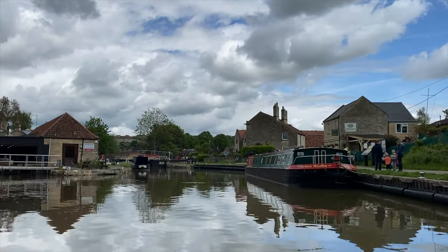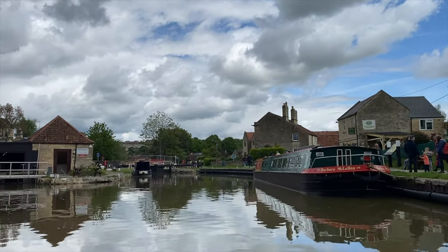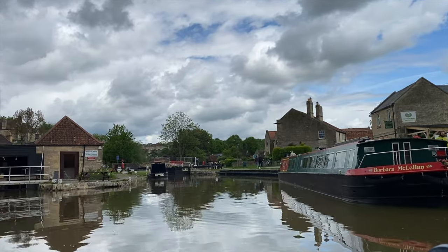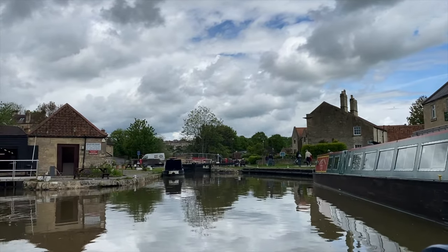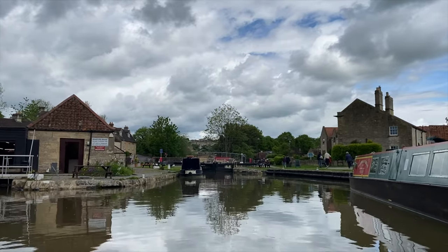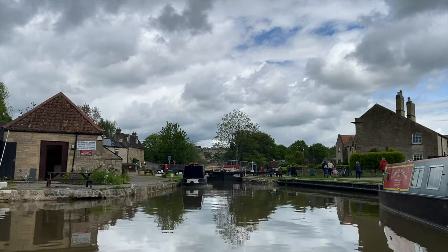Okay, there you can see the Barbara McClellan, I think that's how they say it. It's a hire boat that takes people out on day trips. Quite a nice little trip to do, to go up and down the canal for a little bit. And you can just see the lock there ahead, nice and quiet. So hopefully we should be able to just head straight towards that and go in.